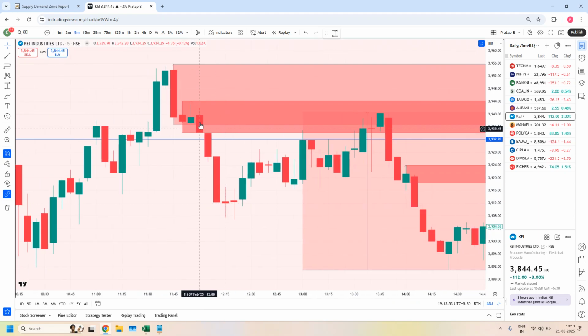And see here, within this 15-minute zone origin, you have a 5-minute fine-tuned zone that is also acting as an origin. See here, you have a drop, 2 base candles, a medium-sized candle could be part of the base, and then drop and follow-through candles. And this is a fine-tuned 5-minute zone inside the 15-minute zone origin.